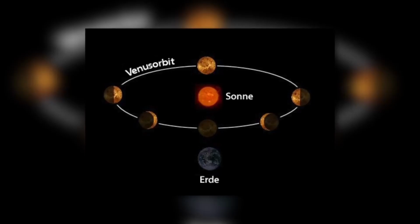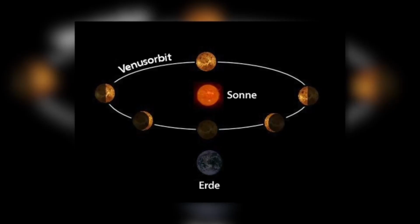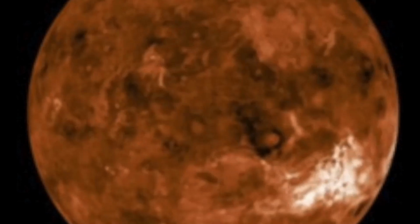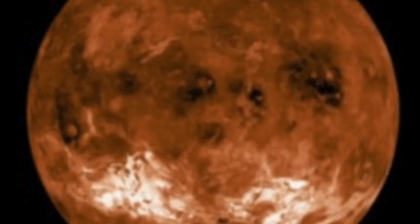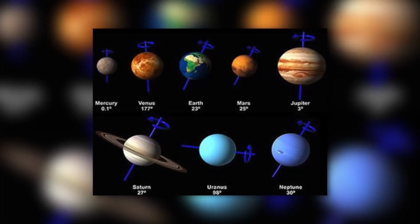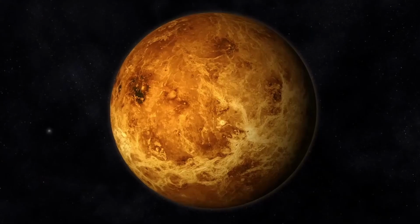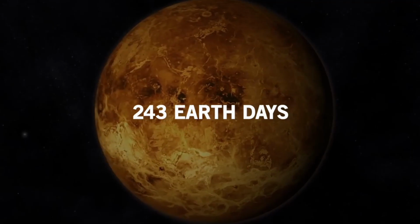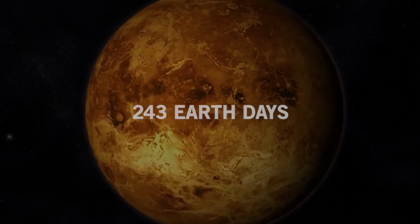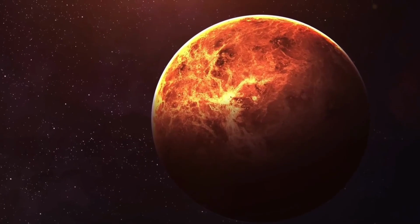Venus orbits the Sun in a circular orbit, completing a year every 225 Earth days. Venus slowly rotates clockwise around its axis, which is called retrograde rotation because it is the opposite direction of the other seven planets. The rotation of Venus takes 243 Earth days, so the days on Venus are longer than the years. Back then, Venus was a true contender for the title of Earth's twin.